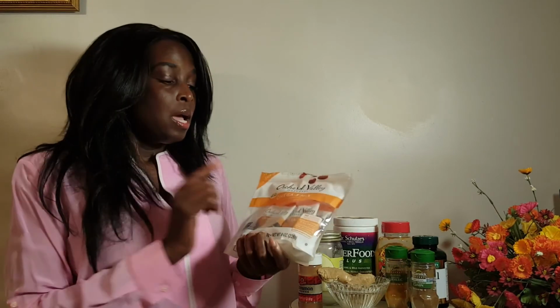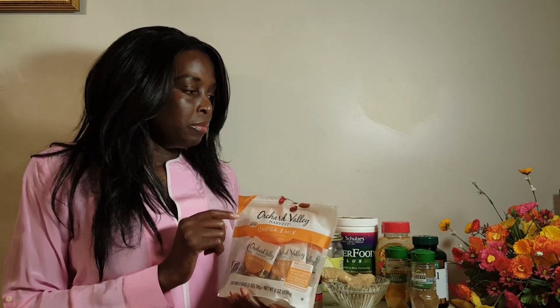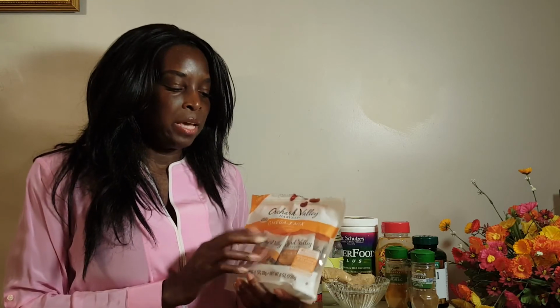One more thing I forgot. This is another easy way. Omega-3 fatty acids is also really good for decreasing inflammation. And this is just an easy way to keep up. I got this at the supermarket. It's nuts. It's walnuts, cranberries, almonds, and pistachios. They're very rich in omega-3, which is what we need. Omega-6 is in a lot of the fast foods, processed foods. We tend to have a lot of that in our diet, but we need more omega-3. So this, and I believe fish oil also, you can get omega-3 from that too.